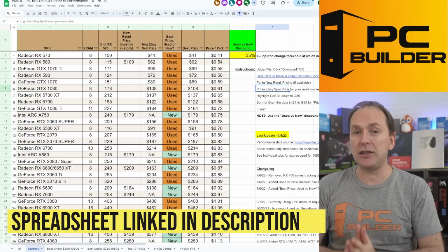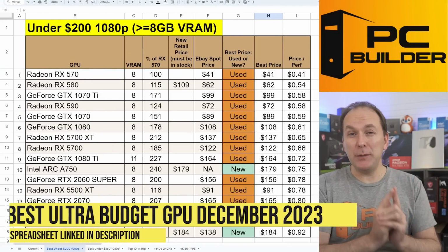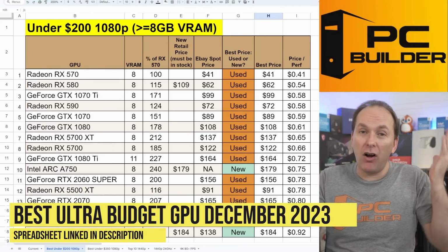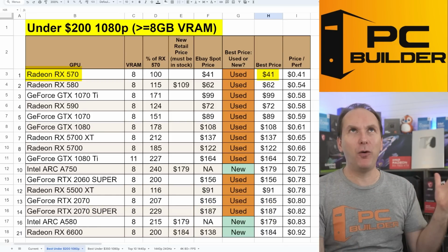This is US-based pricing. If you want to jump in that spreadsheet and put in your own pricing, you can. Starting off with the best GPU under $200 in December 2023, let's just break it out. Honestly, if you need something just to get you going, the RX 570 8GB for $41.